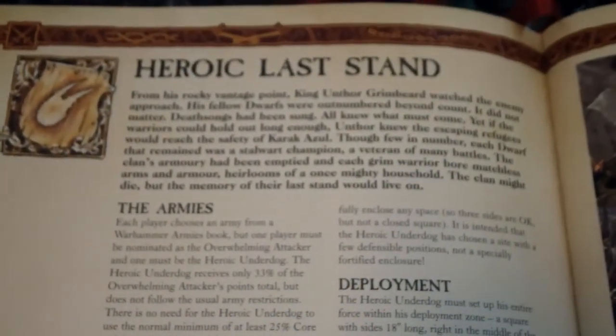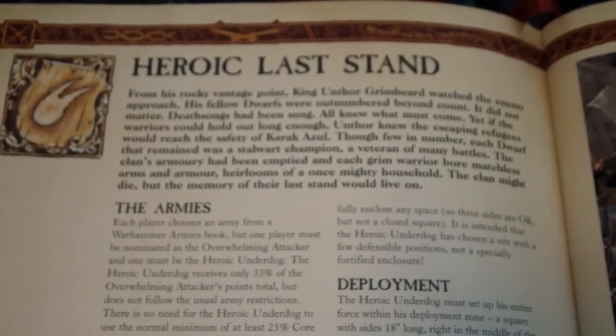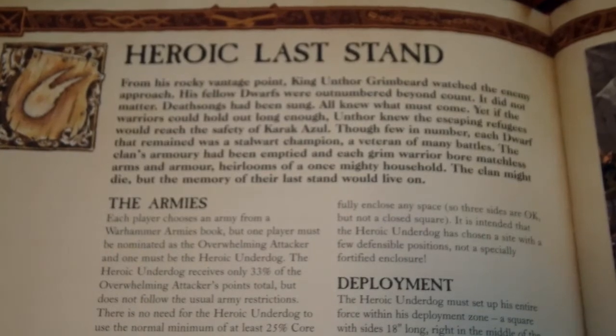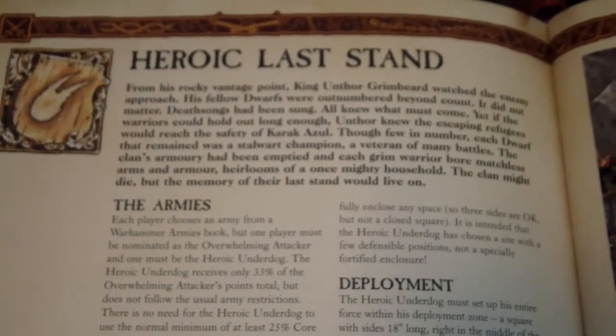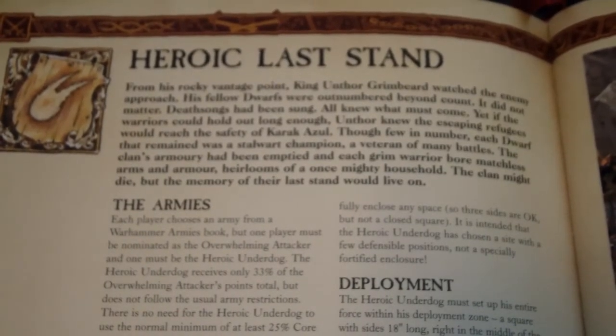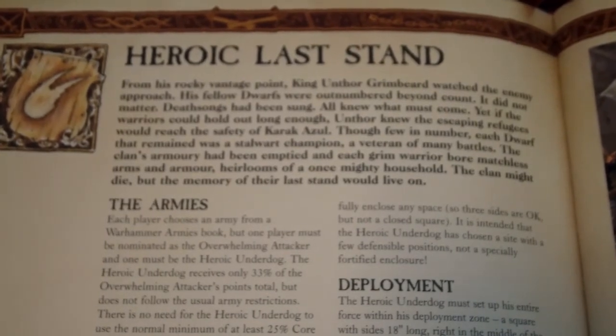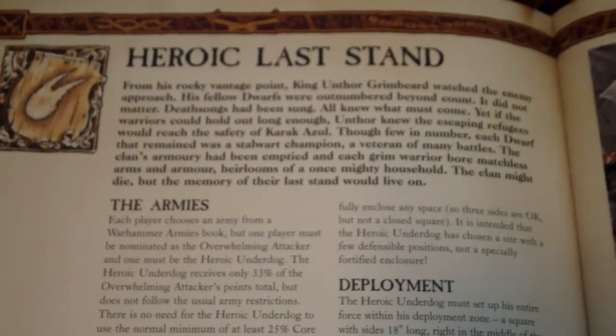Heroic Last Stand. These are the kind of ones I like to do. This isn't necessarily a test of whose army is better, but it's more about the best general. So this is one essentially where an army is going to get crushed. It's just a matter of how long. So this one's on page 394 in the rule book. I'd like to play this one at some point. I'll get one of my buddies to play it, I'm sure.